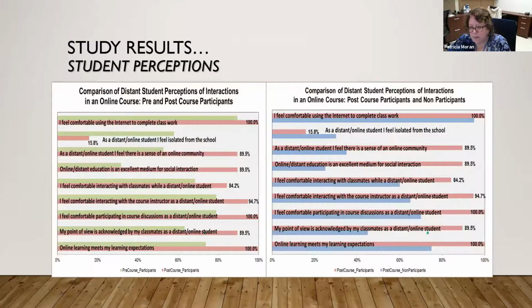If you look at the one to the left with the green and the red, that is the students who participated. The green was their answers prior, the pre-course evaluation, how they felt. You can see the second one, as a distant online student, I felt isolated from the school. At that point, almost 60% of those students did feel isolated, whereas after they completed all four sessions with me, one a semester, September, October, November, December, it went down to 15.8% feeling isolated.